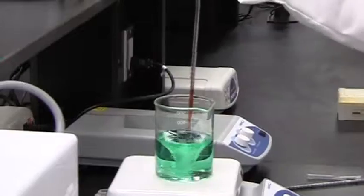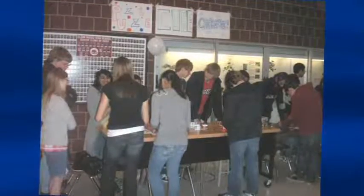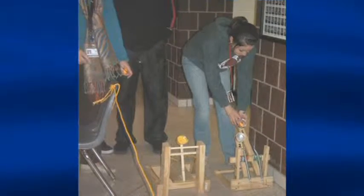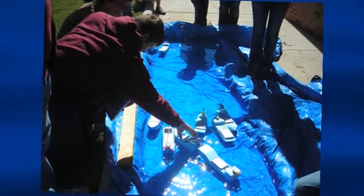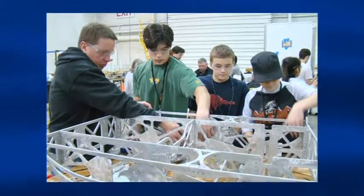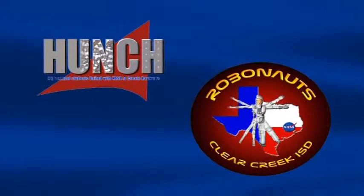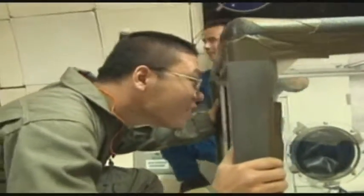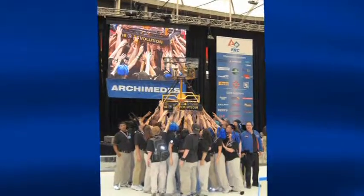What's a good way to get the attention of future engineers? Students from Clearbrook's PLTW classes held a puzzle cube challenge during lunch, and a catapult challenge in the halls at lunch during National Engineers Week. Current PLTW students love to interest other students in careers in engineering. Through Project Lead the Way and the hard work of the dedicated instructors, students extend their engineering skills into the Hunch and the robotics programs. CCISD has become one of the nation's leading school districts in helping to interest and shape the nation's future engineers.